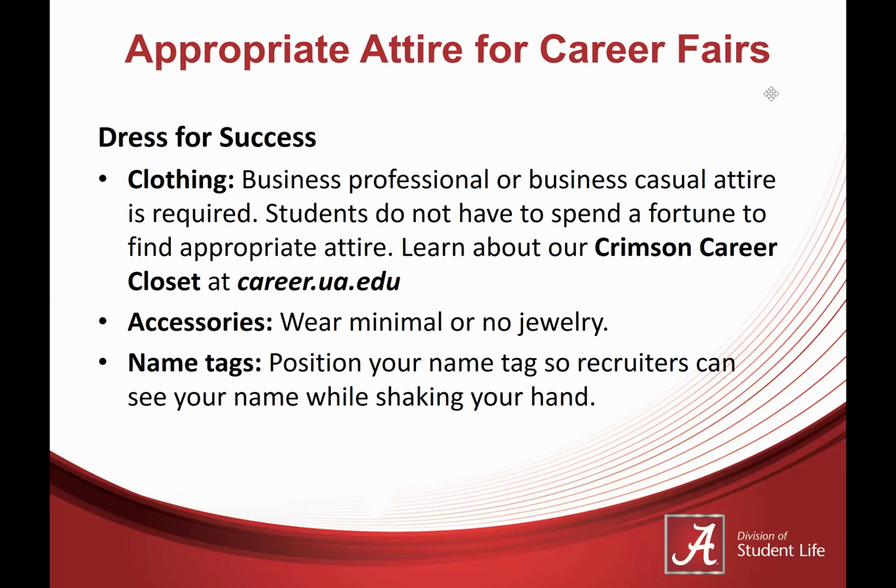We don't want any student to feel that they cannot attend the fair because they don't have something appropriate to wear. And so we encourage them to check this out. You can see some other tips there. We encourage them to wear minimal to no jewelry, and not to have any overwhelming scents or anything, because we don't want them to be remembered by employers for those kinds of things. We want them to have those good conversations and make a good impression.